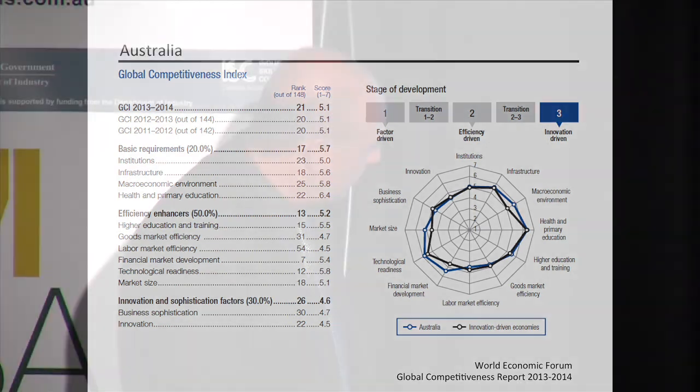Break it down a bit more, where our biggest challenges are our innovation and sophistication factors, which is business sophistication and the level of innovation within that. They're the issues we need to be addressing, rather than some other issues that we quite know and are actually quite good at. So making sure our organisations and our companies are competitive has been a large part of what I've been doing.